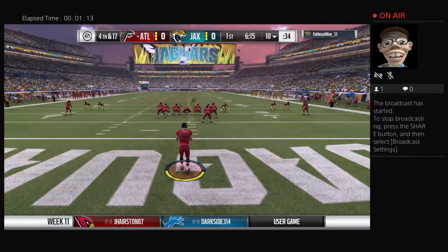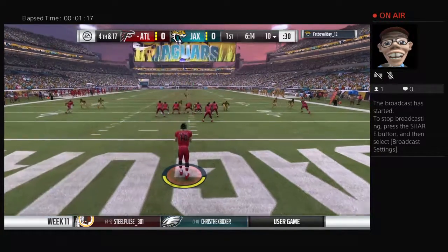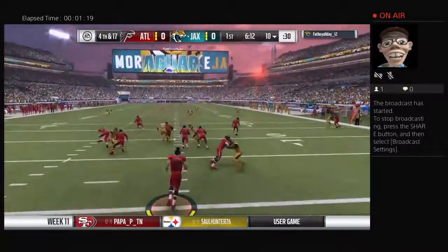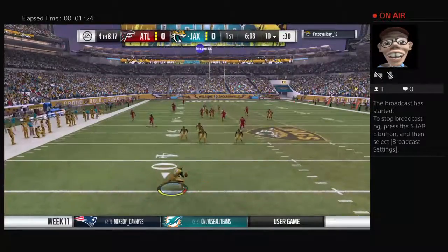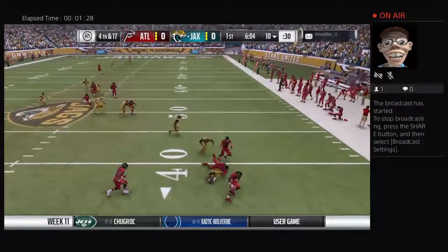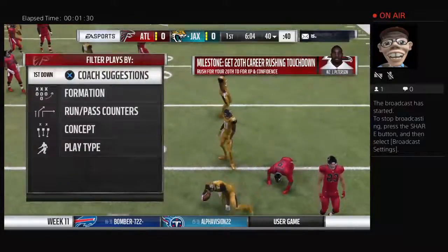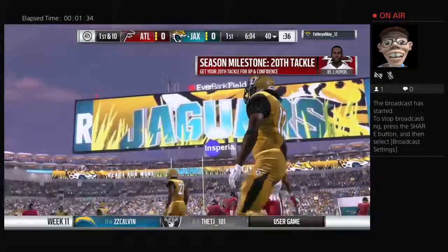The Falcons send out their punter as his first punt will come from inside his own end zone. And taken right at the 35. He won't go down. A punt of 46, a return of 5. And the Jaguars go on offense, first down and 10.